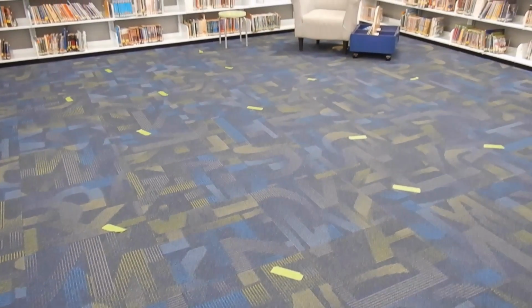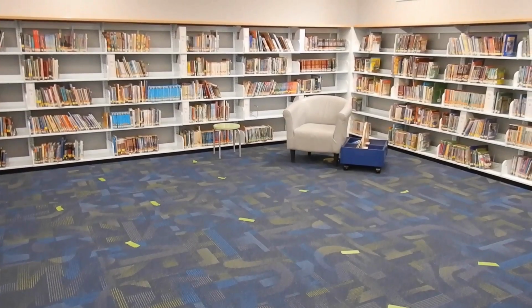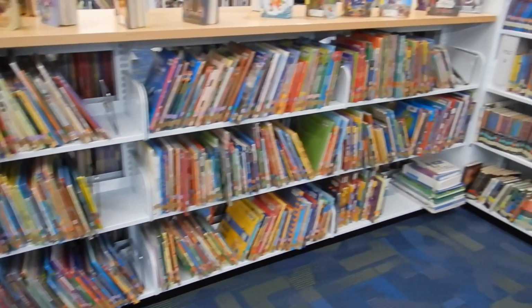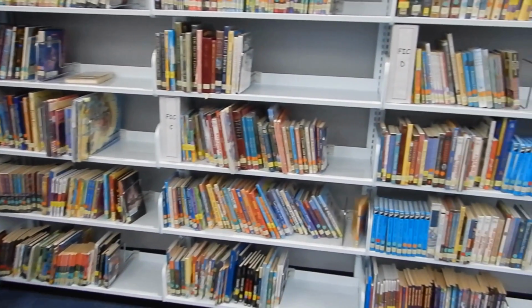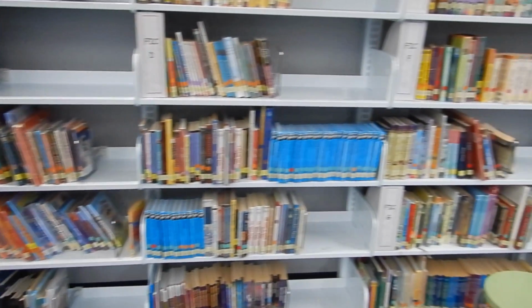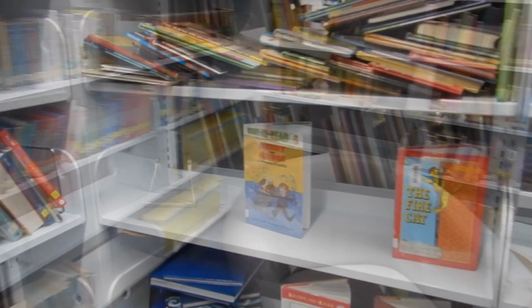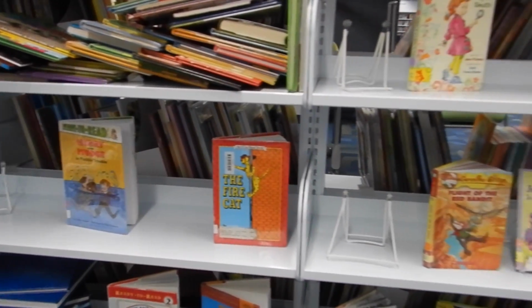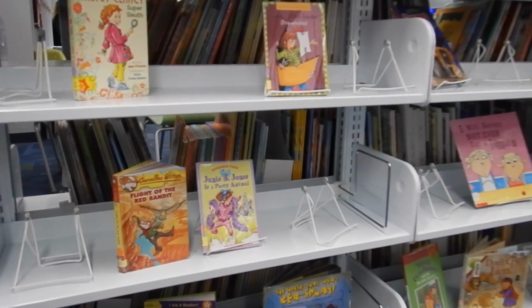As you can see, there's green tape on the floor, and so students come, they sit on the specific green tape so that they're not too close together and listen to their story. The library has tons of books for all different levels of readers, which I love. Now, the first graders are only allowed to pick from this specific section because the librarians pick out books that they would be able to read, which is so nice of them.